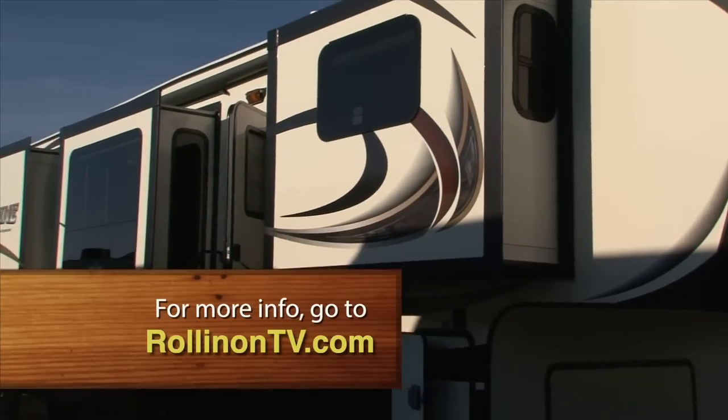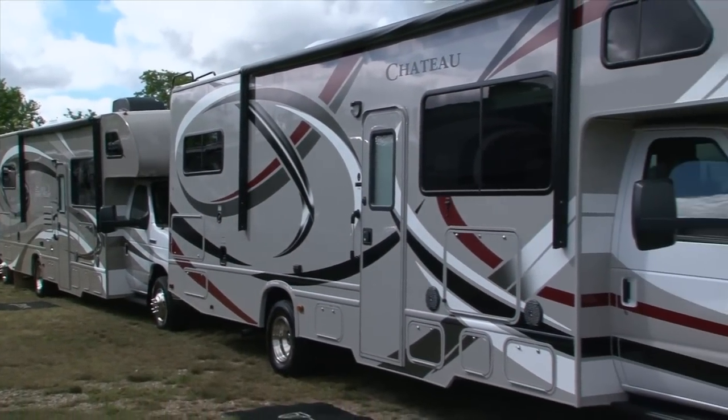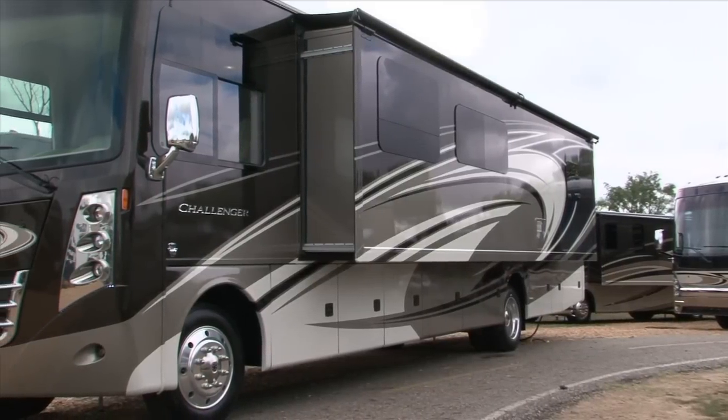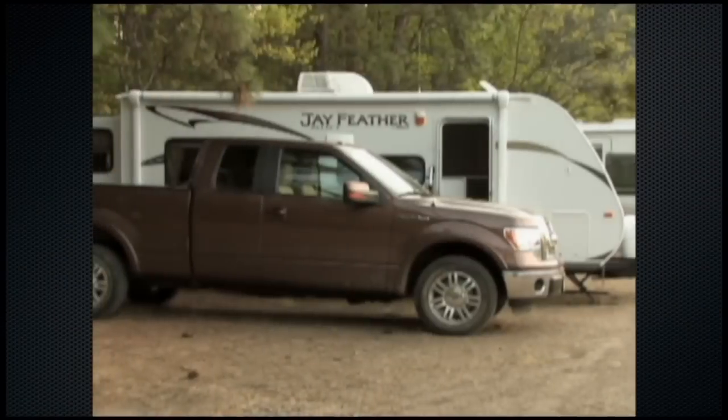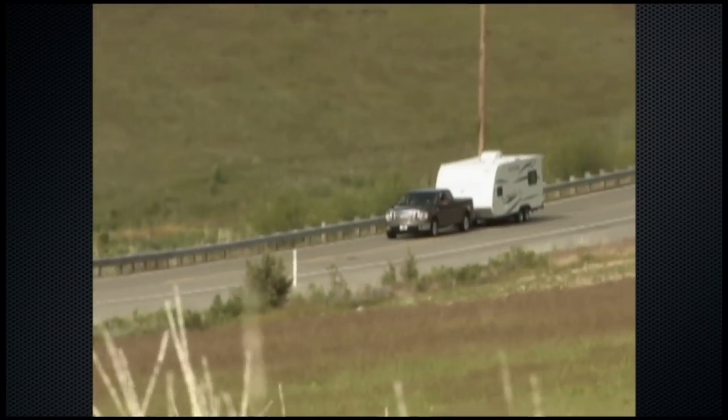As I mentioned earlier in the show, we'll be bringing you features of many of these 2014 models in upcoming episodes, so be sure and watch for them. Coming up, Jeff takes us along as he checks out the new Ford F-150 and Jayco J-Flight trailer.